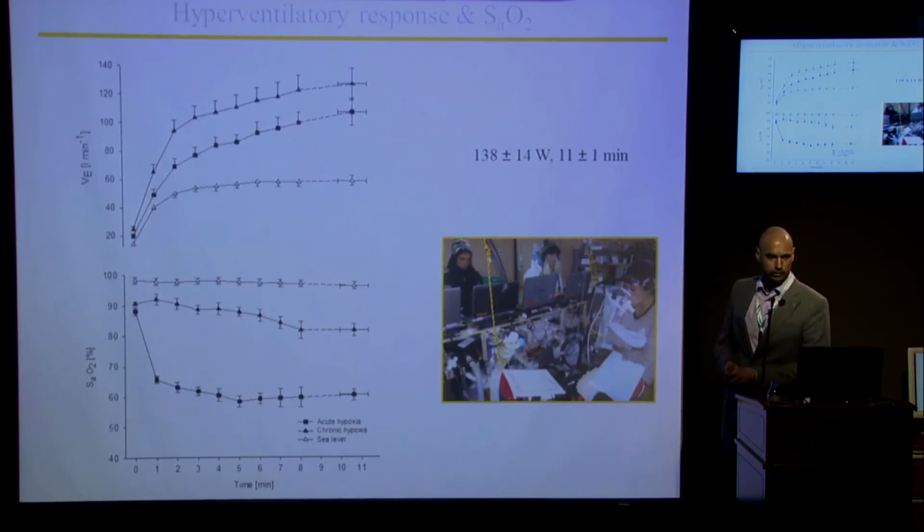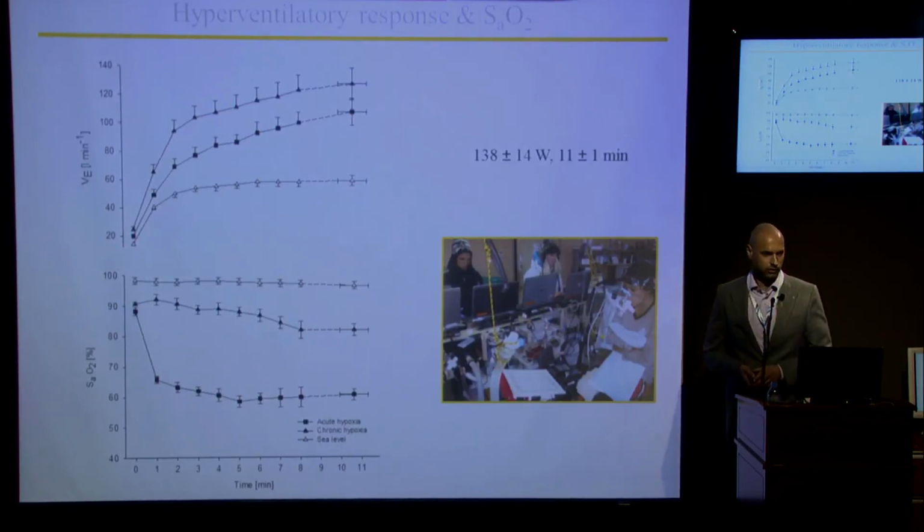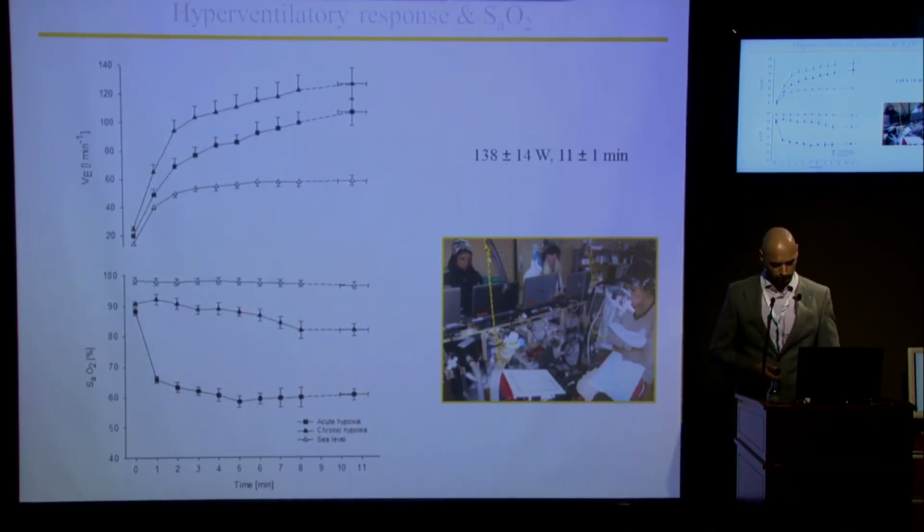But now following a 2-week acclimatization, the ventilatory response was even higher. Now we are talking about a 2-fold increase in the ventilatory response to exercise. That was effective in bringing the hemoglobin saturation back. Alveolar ventilation goes up, hemoglobin saturation gets closer to sea level values again.